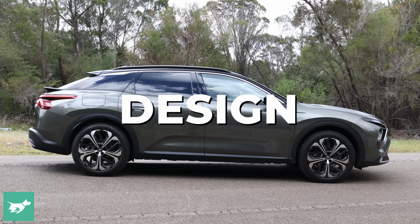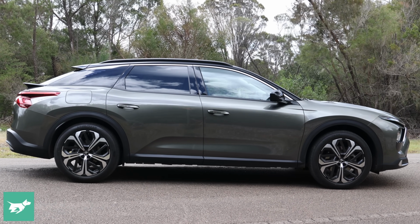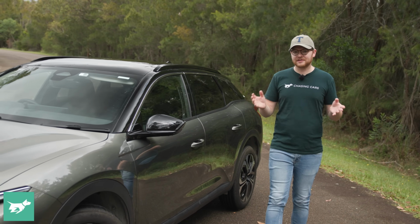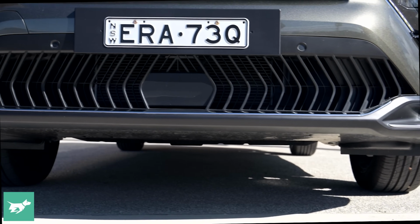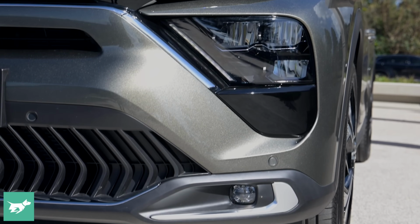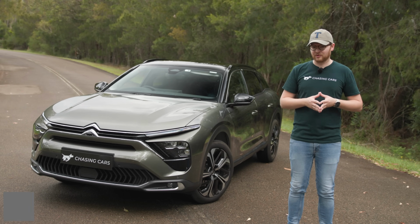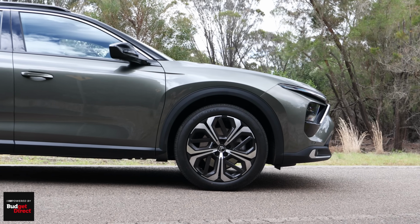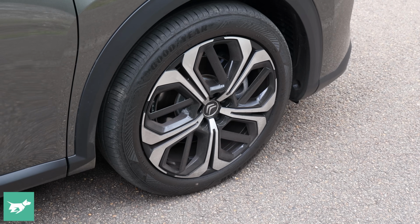The first thing we loved is something that Citroen really gets right, and that's the general design and panache that you get with a C5 X. This car looks premium, and you'd be surprised to learn that it's actually under $60,000 before on-road cost. It looks like a luxury car, and more importantly, it looks like nothing else on the road. Now, Citroen says that this is a real segment-bending vehicle. It's got elements of a sedan, a wagon, and an SUV.